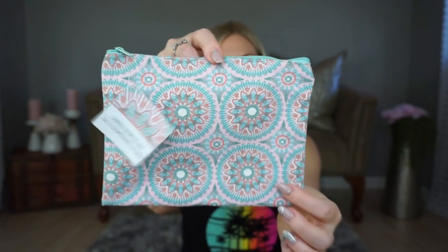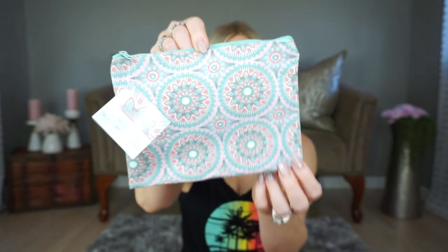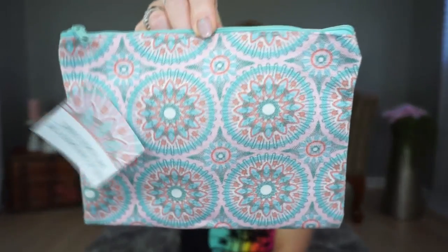I just, again, I love the colors. They had a couple other ones that were similar to this, but just a little bit of a different design and pattern, but I couldn't pass this one up. I just love it so much.